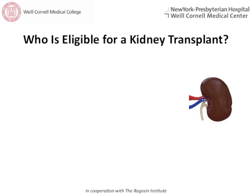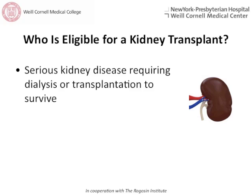The first topic we will review is eligibility for kidney transplantation. People who need a kidney transplant have a problem with their kidneys that has led them to needing dialysis or a transplant to survive. People develop kidney failure for many reasons. The most common causes of chronic kidney disease leading to transplant are diabetes, high blood pressure, diseases that affect the glomerulus, which is a part of the kidney that filters the blood, and polycystic kidney disease.